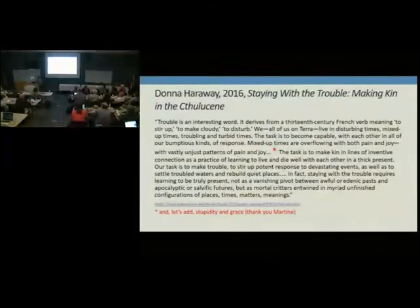Some of you may have recognized I am borrowing from the magnificent philosopher Donna Haraway, who wrote this brilliant book called Staying with the Trouble: Making Kin in the Chthulucene. And this is her answer to the Anthropocene. It's like, no, it's something else. It's something primordial, tentacular. It's really quite different, her approach.